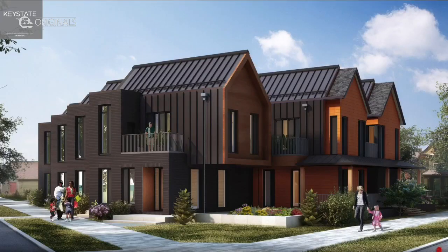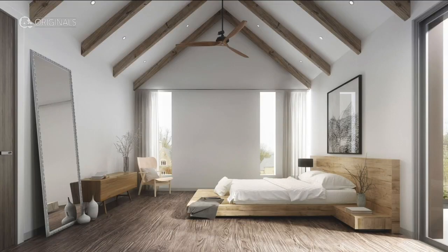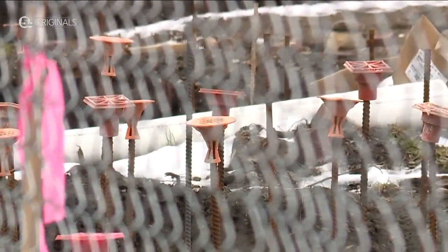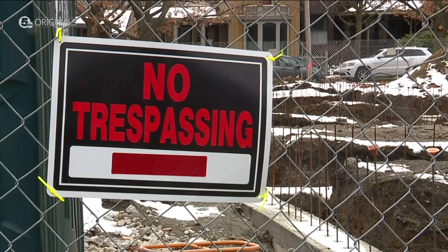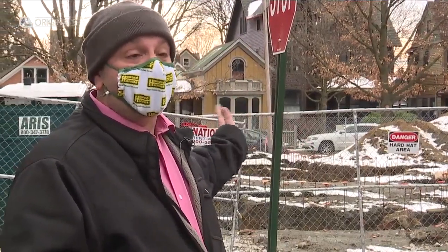Ted Theophylactis is a realtor working with the builder to sell the homes, expecting the first residents to move in over the summer. After talking with the neighbors on Tuesday, builders added these rubber caps to the metal and put up some additional signage warning people to stay out. This is what every construction site needs to look like as far as being fully fenced in.